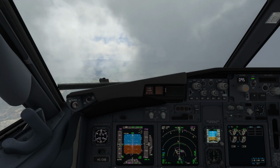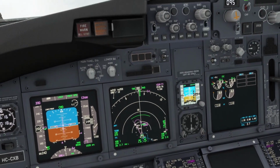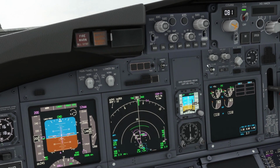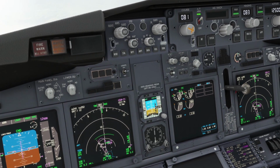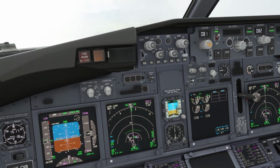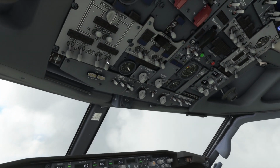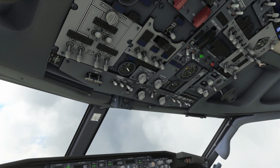Amazing. Alright guys, so we are now on the outbound leg, that is 081, so let me set it here just in case. 081, and let me synchronize my heading back, and we need to go to 2,500. Let's go flaps 1. Flaps 1, speed intervention to 180, and we never said that. Seat belts and landing lights are on.